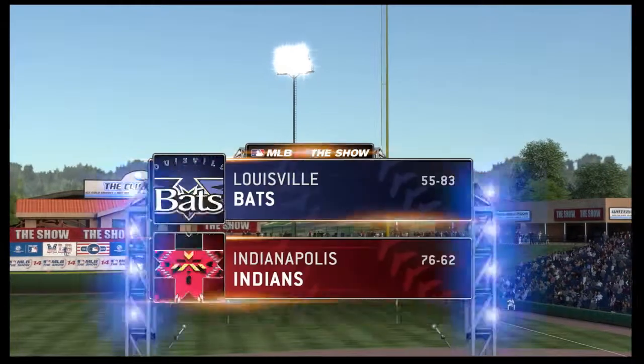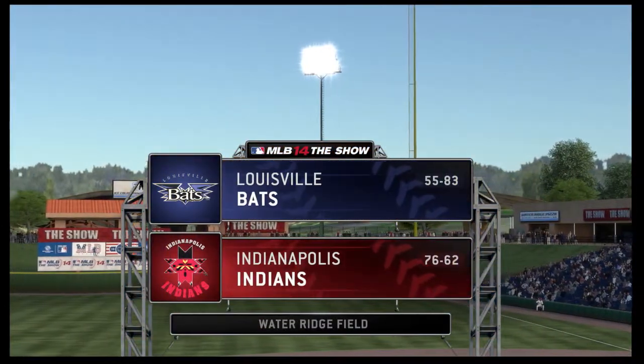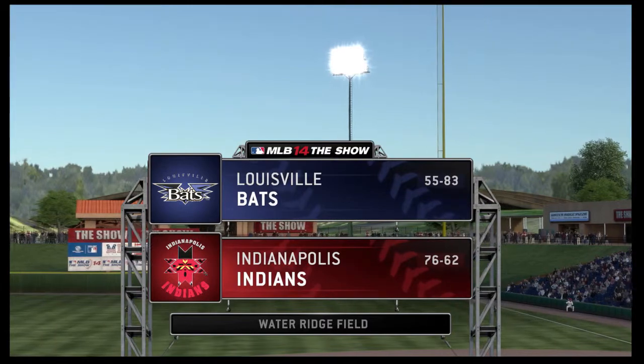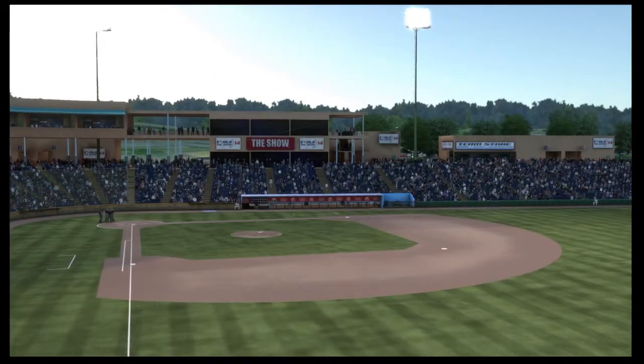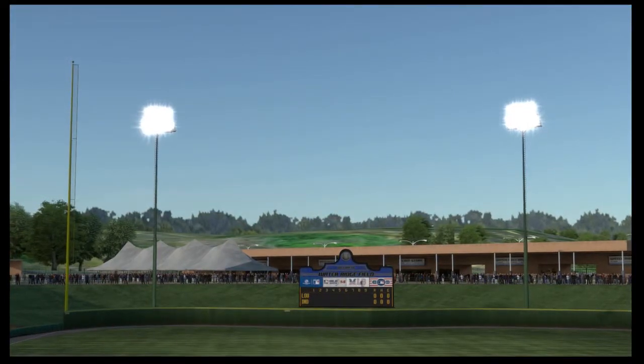The show's continuing coverage of minor league baseball is on the air. Tonight we wrap up this brief two-game series between the Louisville Bats and the Indianapolis Indians.